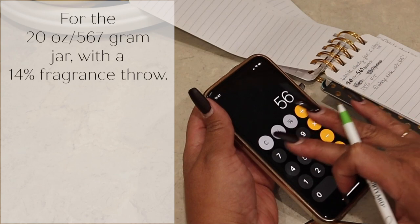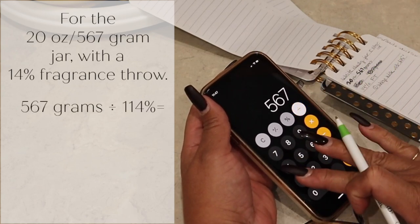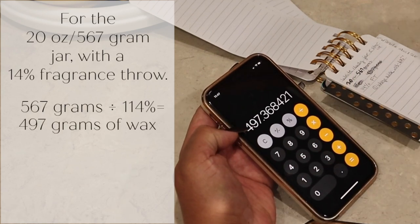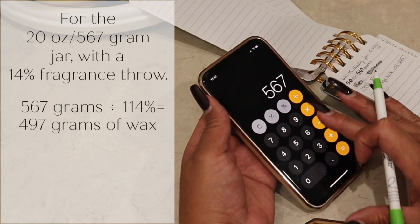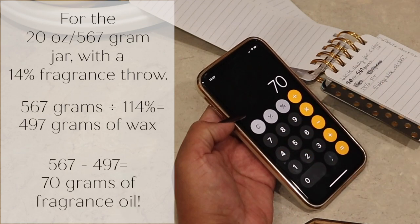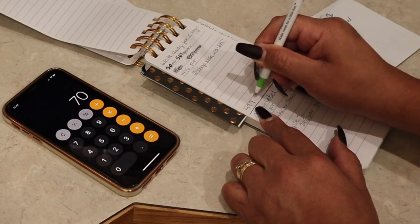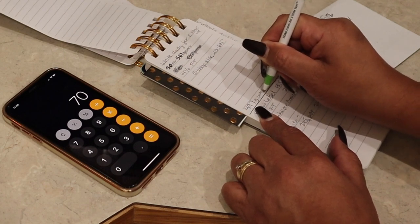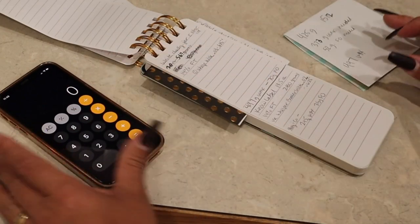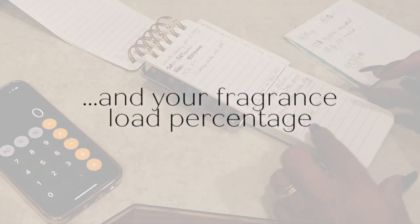So let's do the math. 567 grams. I'm going to do 14% fragrance throw. So I'm going to divide it by 114%, which equals 497. 567 minus the 497 is going to give me 70 grams of oil. So we'll do 497 grams of wax to 70 grams of fragrance oil. Okay, guys, that's what we do. So once you know the size of your jar, it should be super simple.